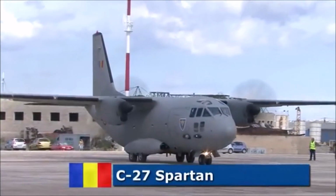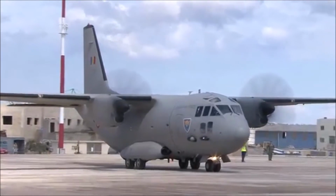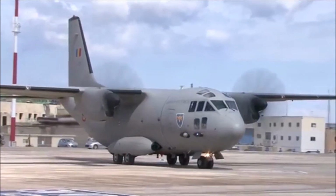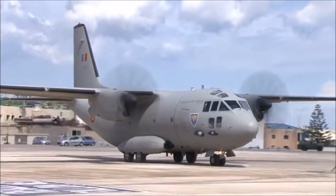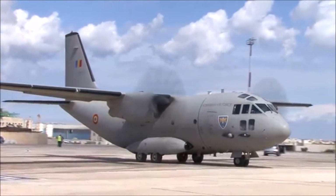2015 was the first time the Romanian Air Force took part in the Malta International Airshow, and they did so with the C-27 Spartan in the static display. 7 C-27s are used in Romania, and they operate with 902 Squadron based at Bucharest Otopeni.